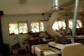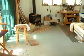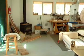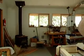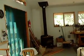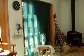So we'll go inside. The shop is, let's see, 24 feet wide and 40 feet long, the building. And this is the shop part. This is a single story in here. And this is 24 feet by 32 feet. And actually, I think maybe I'm wrong with the measurements anyway. So this is 24 by 32 in here.